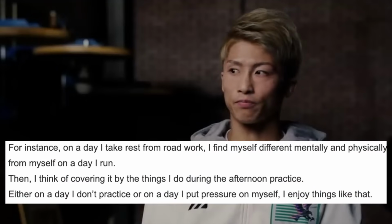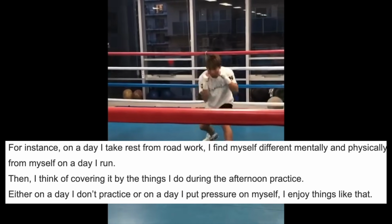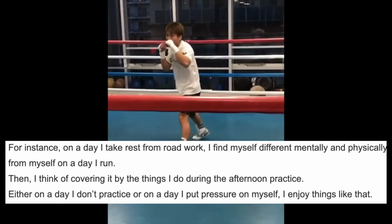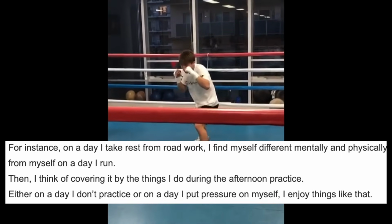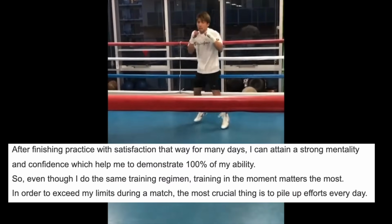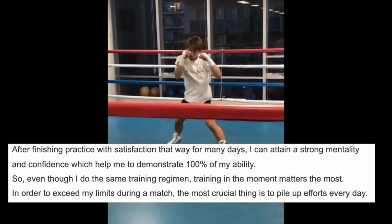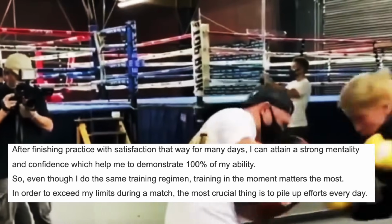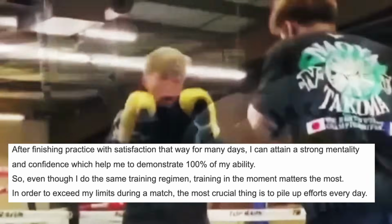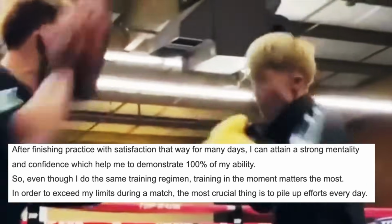For instance, on a day I take a rest from road work, I find myself different mentally and physically from myself on the day I run. I then think of covering it with the things I do in the afternoon practice. Either on a day I don't practice or on a day I have put pressure on myself, I enjoy things like that. After finishing practice with satisfaction that way for many days, I can attain a strong mentality and confidence which helps me to demonstrate 100% of my ability. So even though I do the same training regime, training in the moment matters the most. In order to exceed my limits during a match, the most critical thing is to pile up efforts every day."